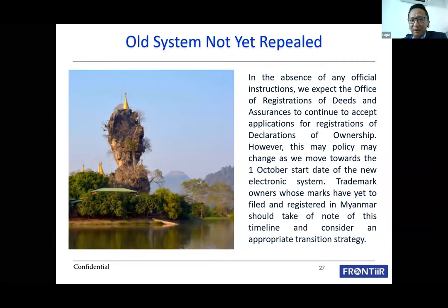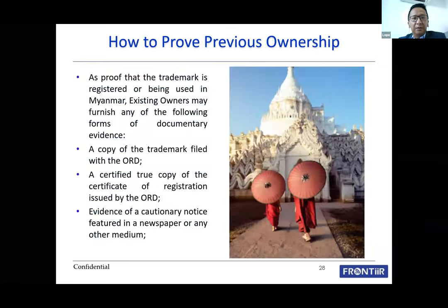In the absence of any official instruction, we do not expect the Office of the Registration of Deeds and Assurances to continue to accept applications for registration of declaration of ownership. However, this policy may change as we move towards October 1, the starting date of the new electronic system. Trademark owners whose marks have yet to be filed and registered in Myanmar should take note of this timeline and consider an appropriate transition strategy.